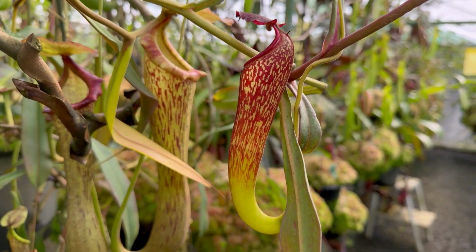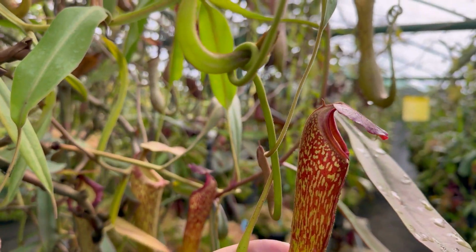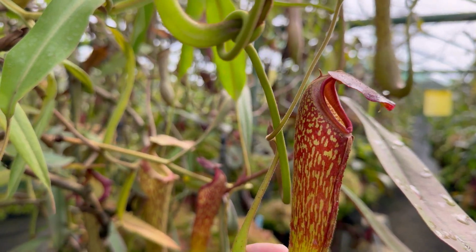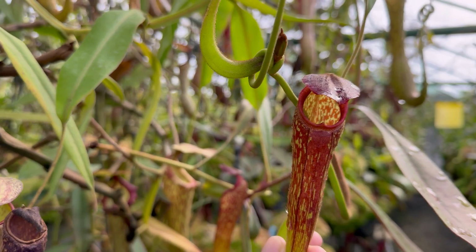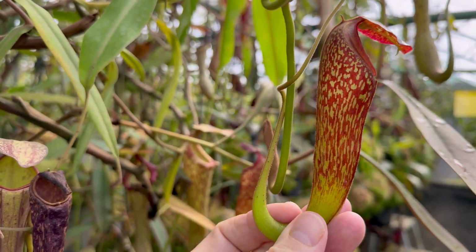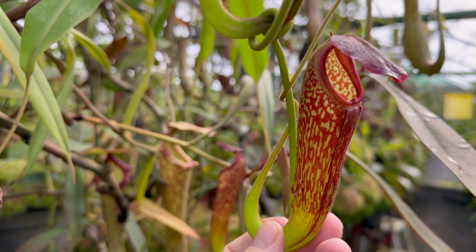Very definitely maxima in there. And klossii as well. There's another picture on the same plant. Slightly domed back to the peristome, to the pitcher body. Forward-facing peristome. There the resemblance mostly ends. It's a lot of maxima in the characteristics.